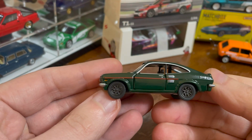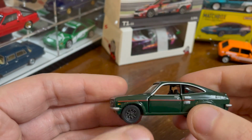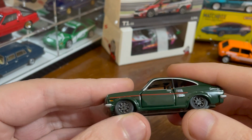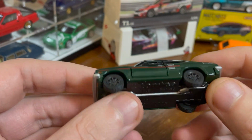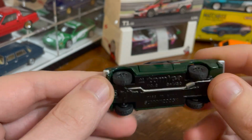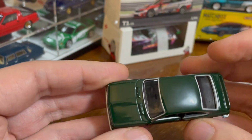Tomica Limited. I don't think they make Tomica Limited cars anymore. Maybe they do. I see them once in a while, and I was always curious, like what are they? Where do they sit? And now I feel like if they're all like this car, they sit sort of between the premium and the limited vintage.